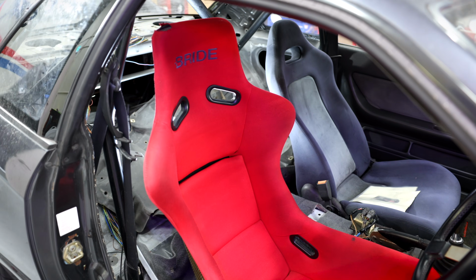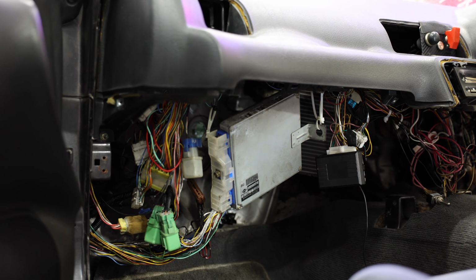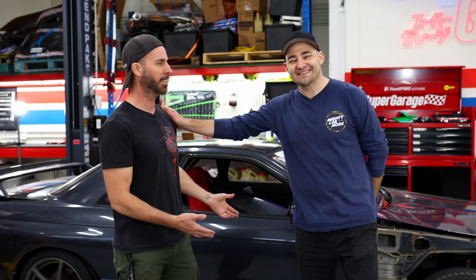No. There's a race seat. There's stuff welded on. I mean, it is the worst car that we've ever brought in the history of making this show. It really is. Worse than my Civic? Oh, it's absolutely worse. It's absolutely worse.